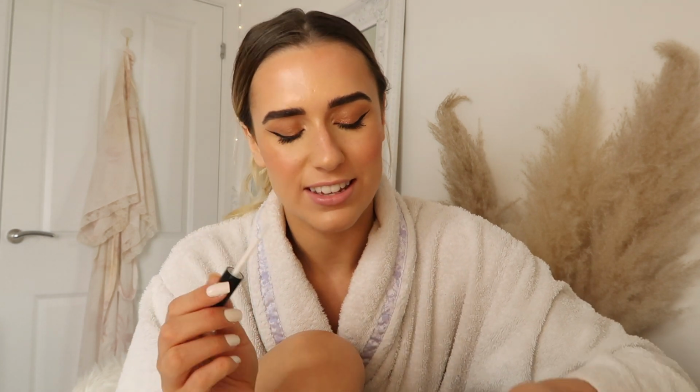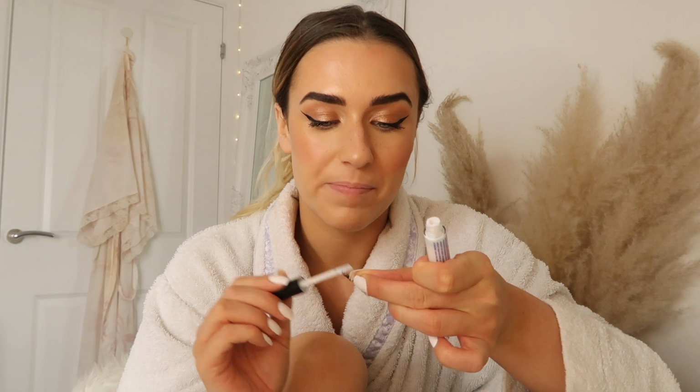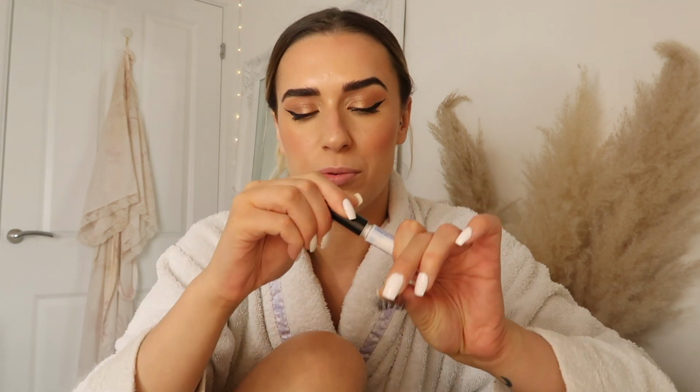Basically, they come in a strip, and I cut the lashes. So I cut the ends off, and I use the front part, if that makes sense. Don't know if I'm making sense with that. I also use the Duo Lash Glue.